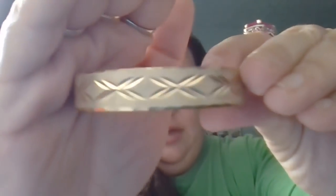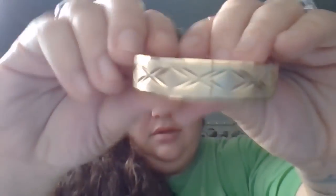This was in there. Let's see if it's marked. It's not marked. It's a clamper with a locking mechanism. Engraved, kind of diamond cut, gold tone bangle. It's very weighty. It's a nice piece. Looks like that. I think that was awesome.